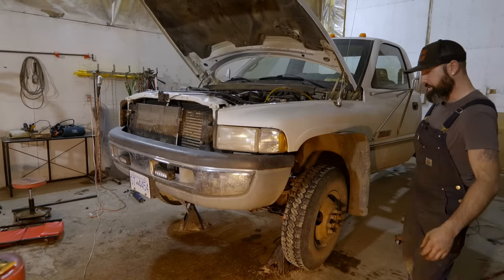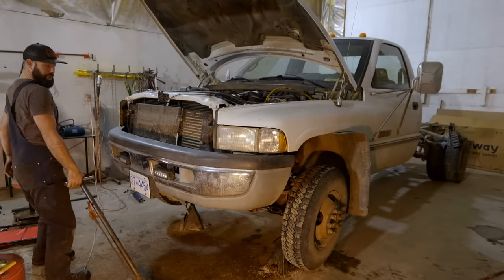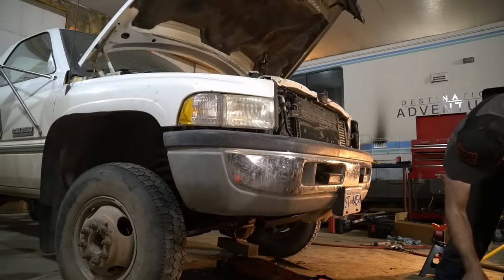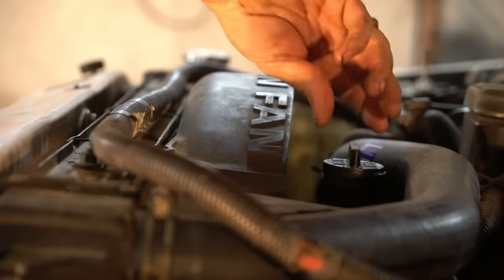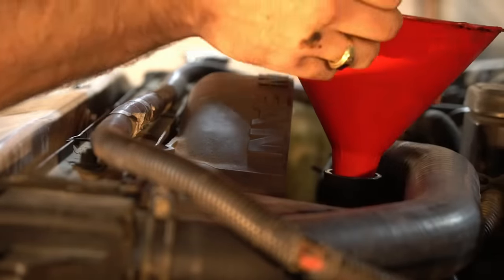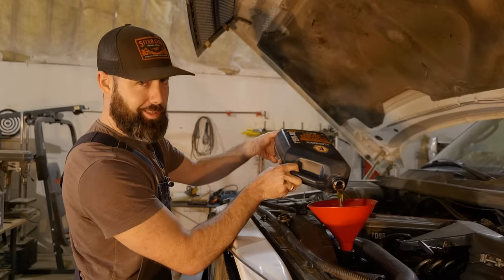Nevertheless, that is a complete front end rebuild. It's time for this baby to finally come off the jack stands. This is the big moment, you guys. Maybe the biggest in history. I know some history.